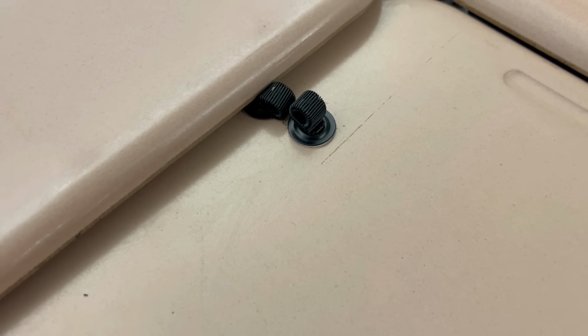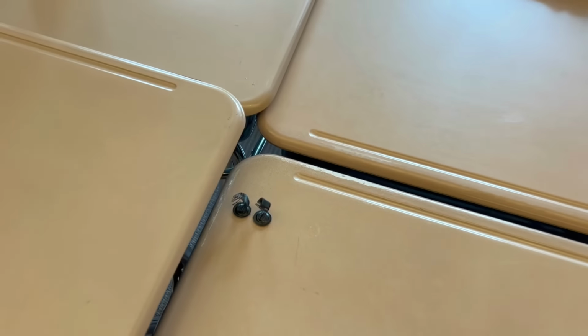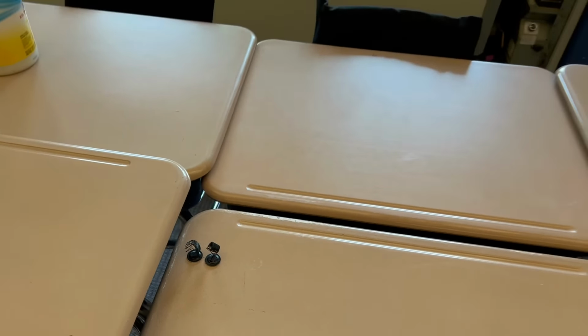So I'm going to have to get a little chisel. My husband said a little chisel or something should be able to knock it right off. So we're going to do that. It's just this desk and one over here. We've got the same problem. So if you have any ideas or strategies, tactics that might work, let me know.